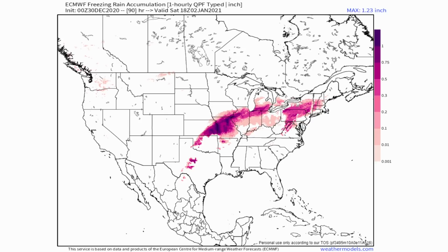Here's your total ice accumulation, and that was the end of the model run. The model run only goes out 90 hours, but the storm still hasn't finished over portions of Maine, New Hampshire, and Vermont by that point. So you could extend some of that ice precipitation along the coast of Maine and along southeastern New Hampshire, even though it's not showing that much.